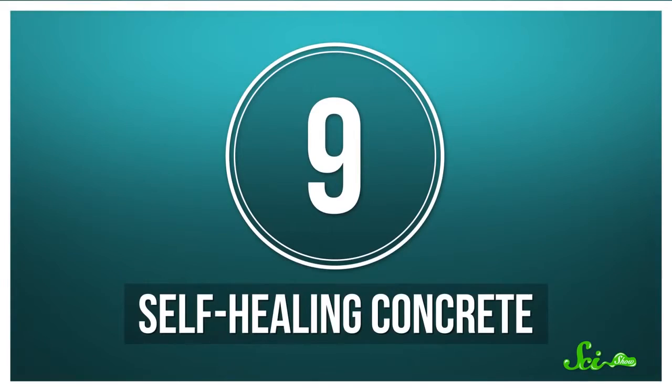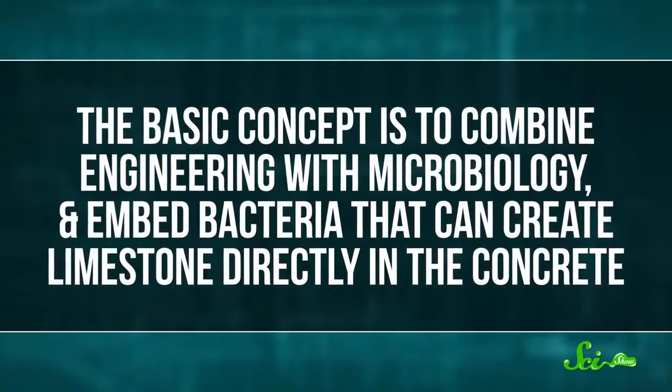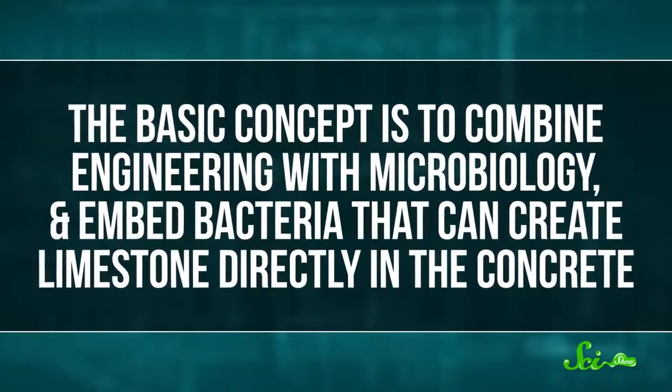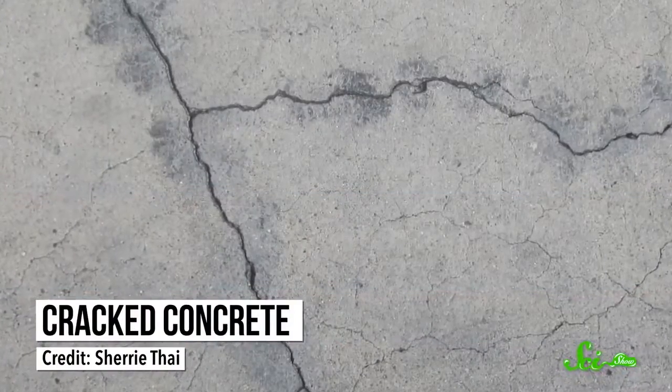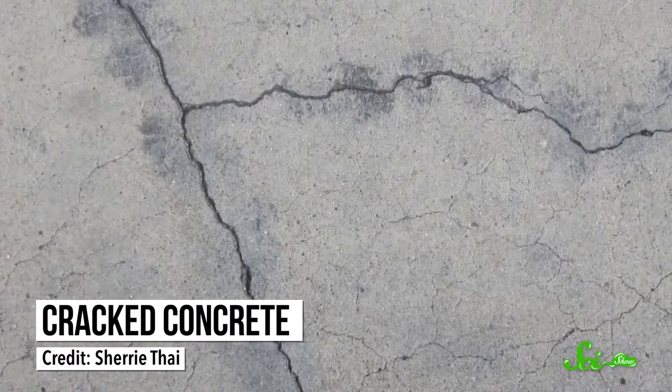Now, what if we could increase the lifespan of concrete that's already been poured? Enter self-healing concrete. Invented by scientists in the Netherlands, the basic concept is to combine engineering with microbiology and embed bacteria that can create limestone directly in the concrete. During normal seasonal changes, concrete shrinks and expands and eventually cracks. This lets water seep in, causing even more damage.